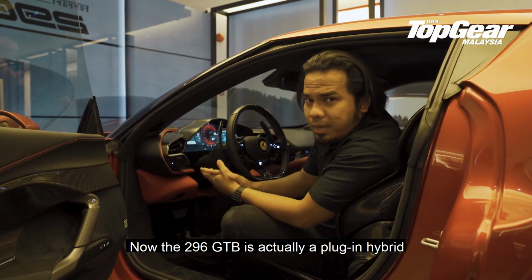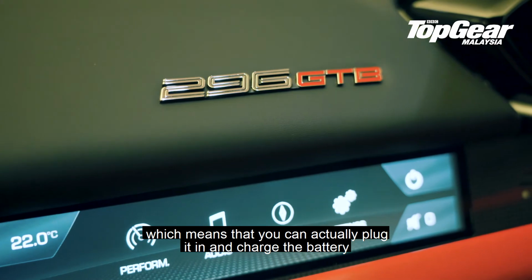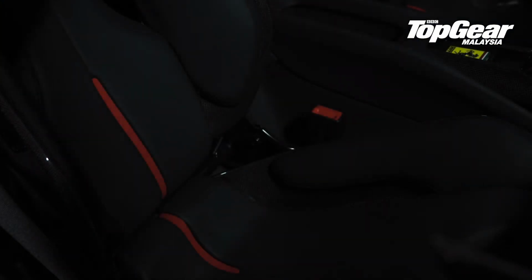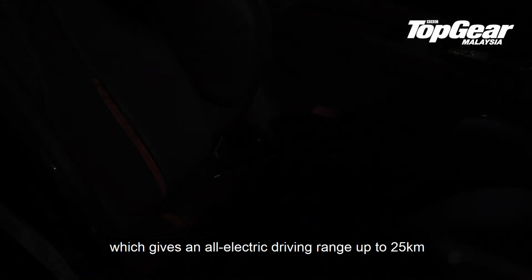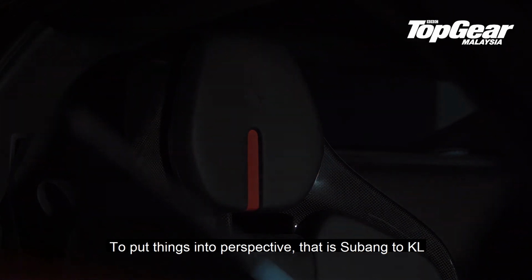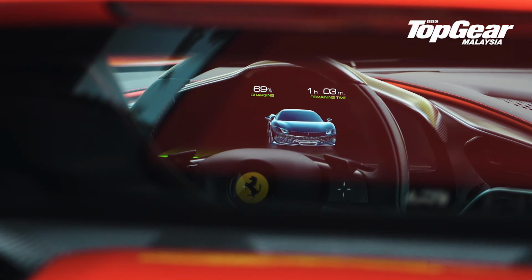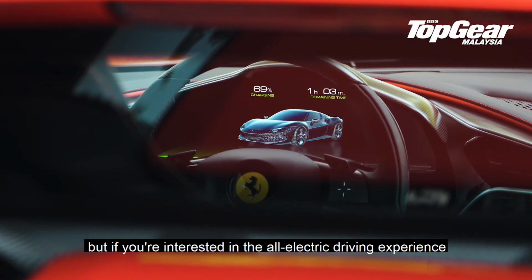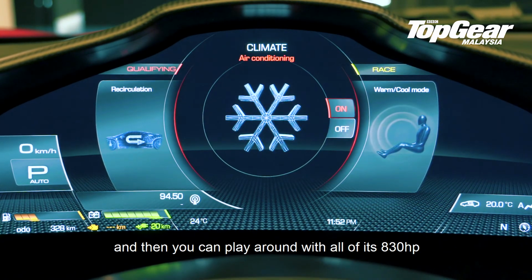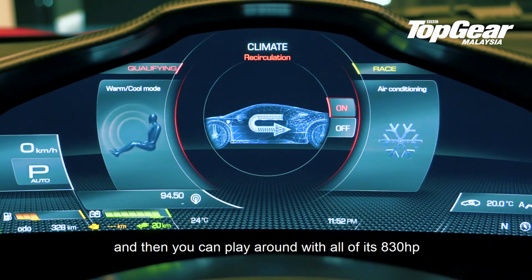Now, the 296 GTB is actually a plug-in hybrid, which means that you can actually plug it in and charge the battery. Now, behind the seat is actually a 7.45 kWh battery, which gives an all-electric driving range up to 25 kilometers. To put things into perspective, that is actually from Subang to KL without ever using a single drop of fuel. But if you're not interested in the all-electric driving experience, then you can just switch the driving modes and then you can play around with all of its 830 horsepower.